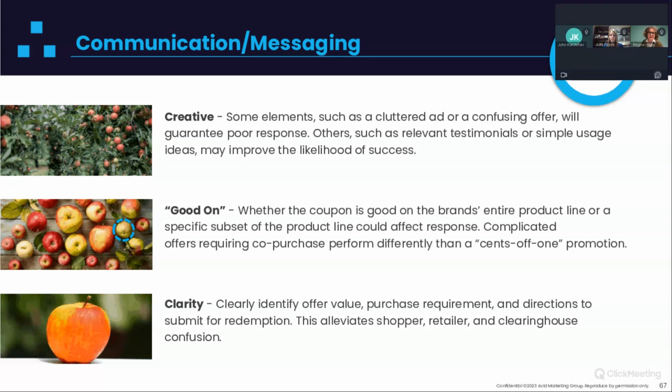Okay, here we go. This is the big one, communication and messaging. So a couple of points. Let's talk about messaging first. So here is a sample creative, and it's pretty cluttered. What we're trying to do here is sell an apple. So looking at this creative, you're wondering, well, what am I supposed to be doing here? Am I supposed to be walking through an orchard? Am I supposed to be picking out the apples I want to purchase? Is there a specific apple I'm supposed to be using? How do I collect them? As a shopper, I'm really not sure what to do here.